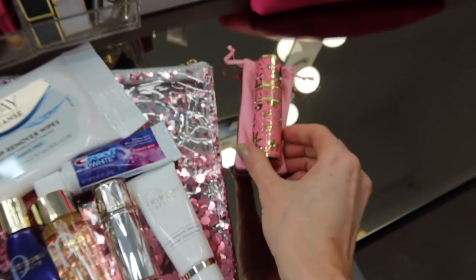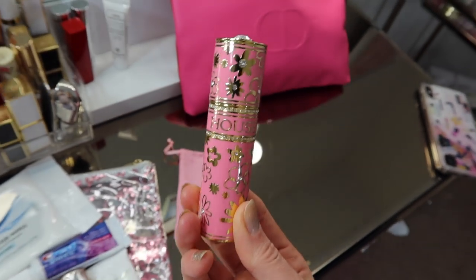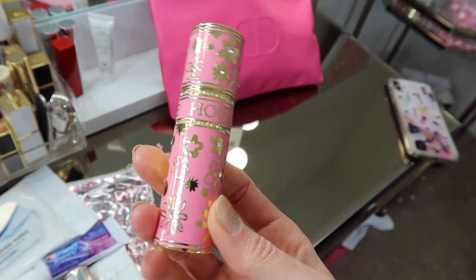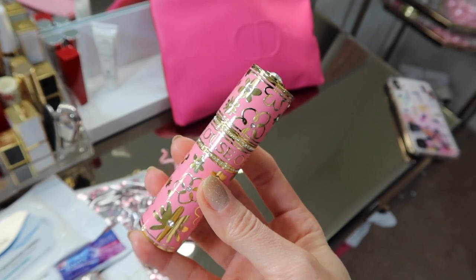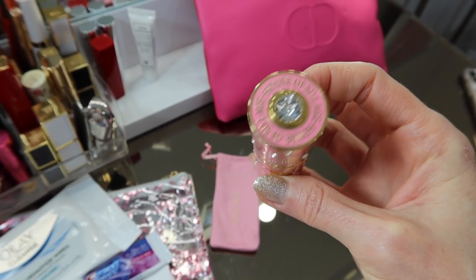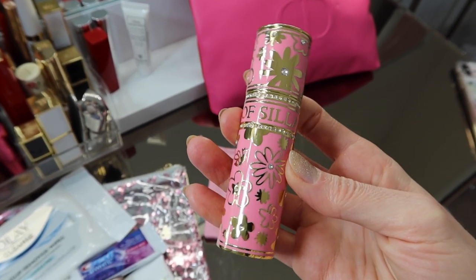And then I'm also going to pack the House of Sillage Whispers of Admiration travel fragrance. This is a new favorite of mine. I think this might be my favorite House of Sillage fragrance. I love Whispers of Truth, but the Whispers of Admiration is so delicious and really yummy. So this is going to be my fragrance for Christmas.